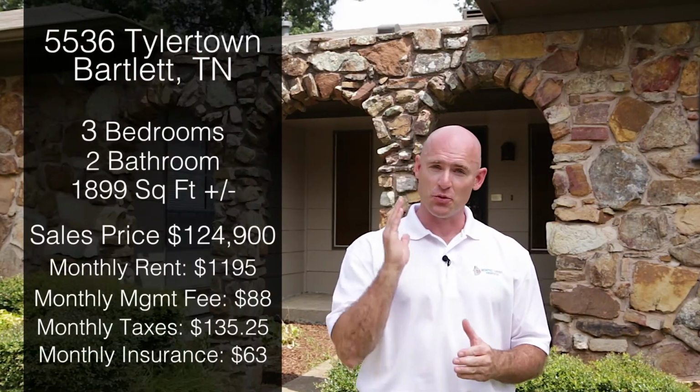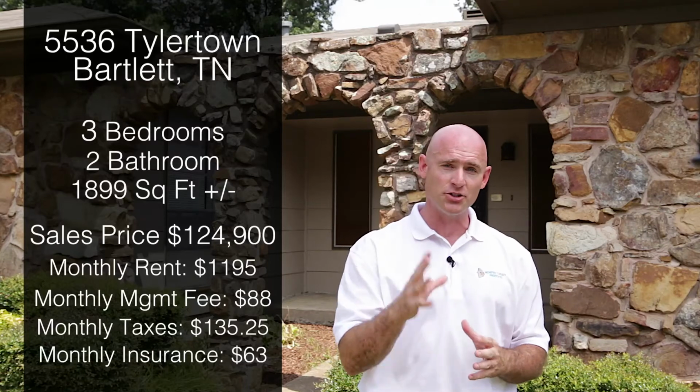Alright, there it is, 5536 Tylertown, three bedrooms, two bathrooms, 1800 square foot on a corner lot in Bartlett. Now this property sells for $124,900 and it rents for $11.95 a month.